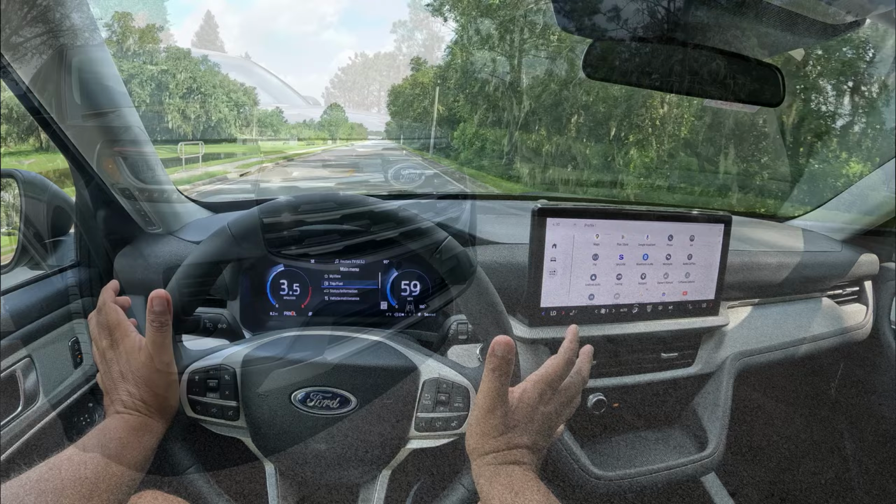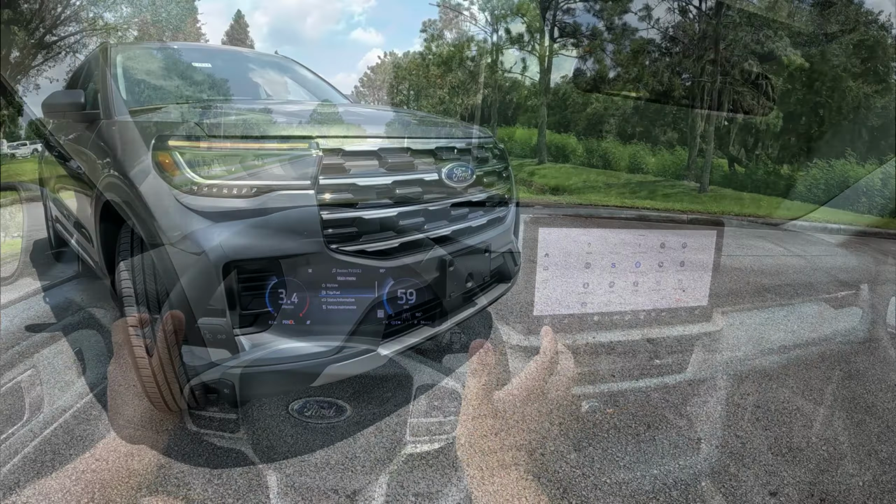Gonna give it a little bit of gas here from about 36. It's still brand new. It's only got 8 miles. My peppy little engine, man. This thing goes. It's got some good power for 300 horsepower.